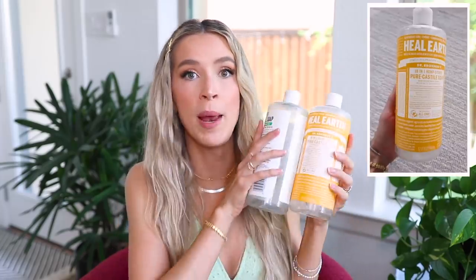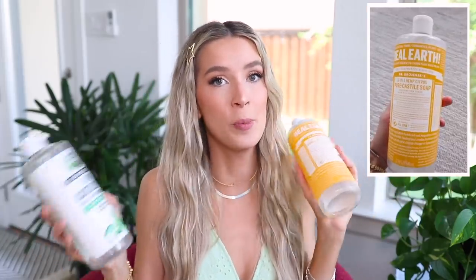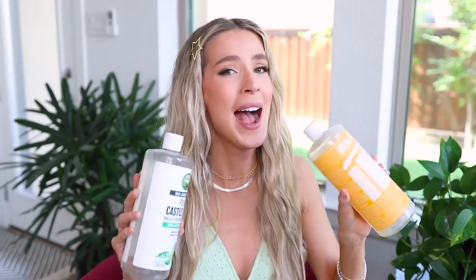Okay, next up, my body wash slash soap of all trades. This kind of soap can do many, many things for you. You can wash your body with it. It says that you can wash your hair with it. Do not do that. Never do that. In high school or a little bit after high school, I had a friend tell me, it was a guy, tell me that you could wash your hair with this, Dr.